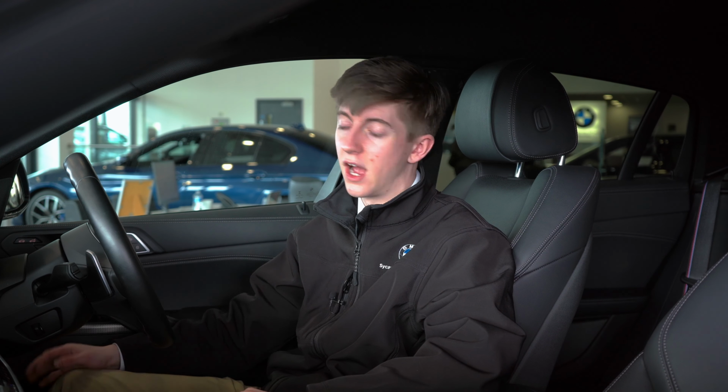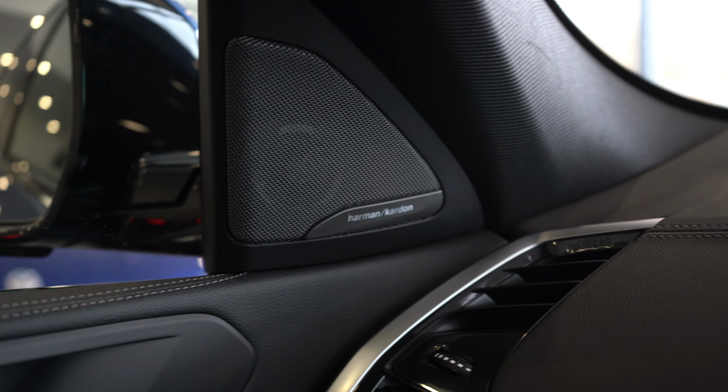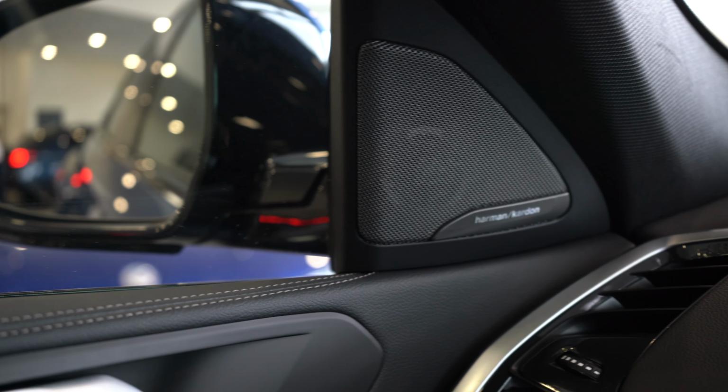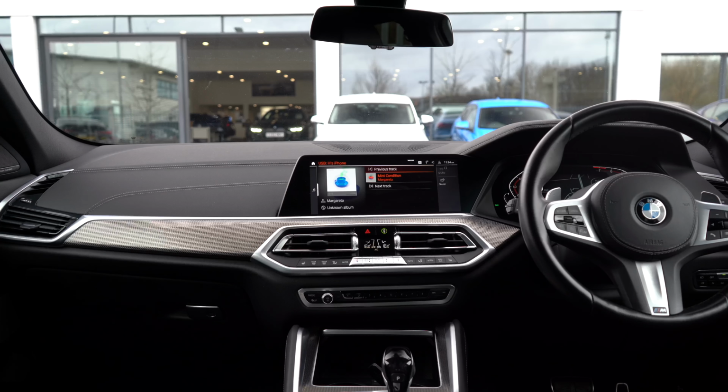In terms of stereo in this car, we have the phenomenal Harman Kardon system. Really brings your music to life in the X6, thanks to its tweeters mounted up in the pillars here, which really enhance the vocals, the mid-range drivers in the doors, and those powerful under-seat woofers, which really boost that bass and give it plenty of punch and definition in the low end.